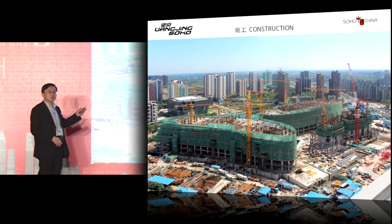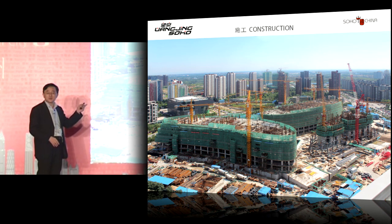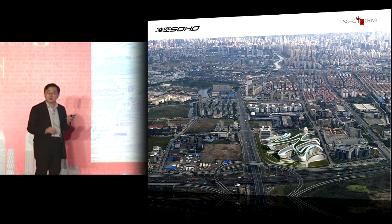And then finally, the building is now being built. The two towers will be completed by the end of next year, and the tallest one, the 200-meter tower, will be done at the end of 2014. So next year when you come, you will see the building being built.